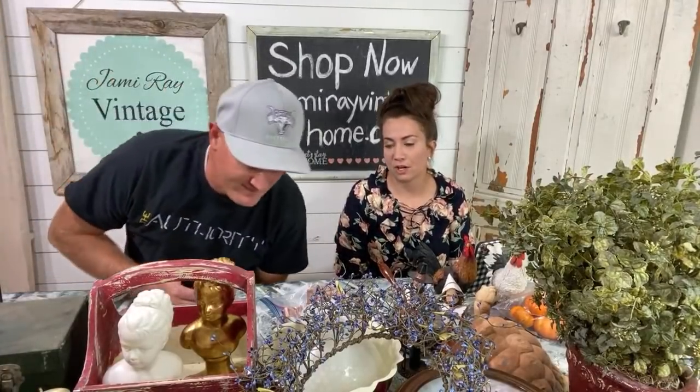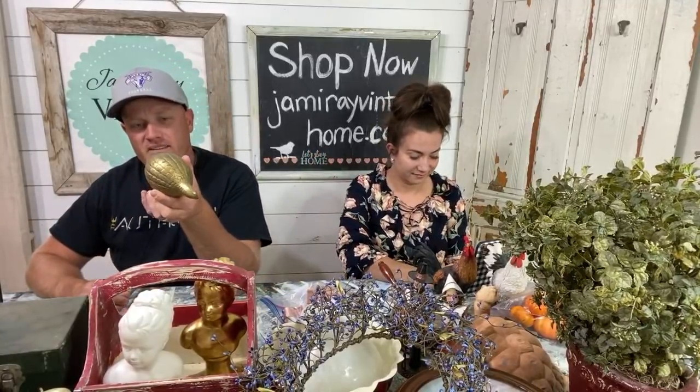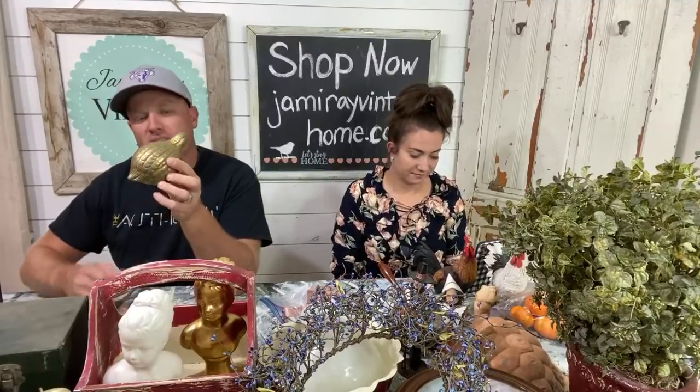Can you describe what I search for? That's really hard because I feel like if you go with like a preconceived notion when you go to the thrift store, it's hard to find stuff. I just look for anything that I think fits my style or that I could make fit my style, like partridge birds. These are pretty heavy. They're almost like cast iron, but I'm pretty sure they're brass.